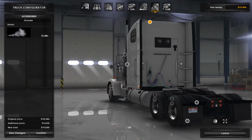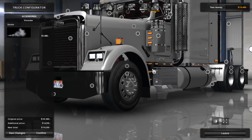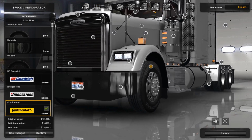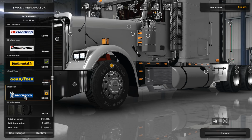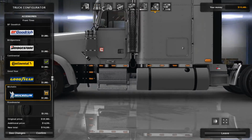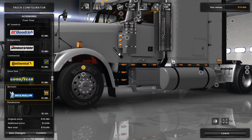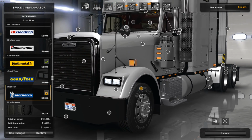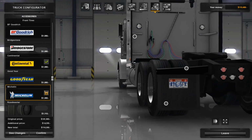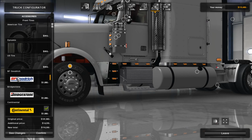Now, another very interesting addition, and I'm very glad that I added this truck because of this. It's the realistic tires. So once you install this mod, you get BF Goodrich, Bridgestones, Continentals, and Goodyears. Oh, and Michelin's as well. So there you go. These tires will also appear on your other trucks, and now you got realistic tires. The only ones that it will not work with are the super singles for the rear. Basically, you will have to use the regular, the Roadmaster, the Vortex, you know, the fake brands.